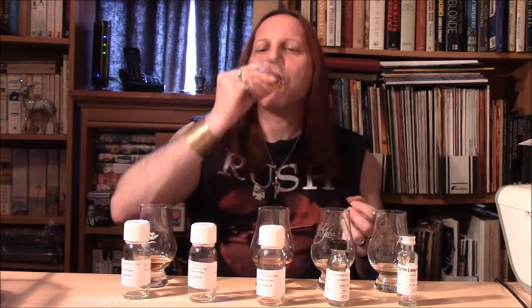Palate. Herbally, almost got a rye-like character actually, which could be the interaction of the herbal notes and the virgin oak possibly. It's green, it's got a green kind of oak finish.